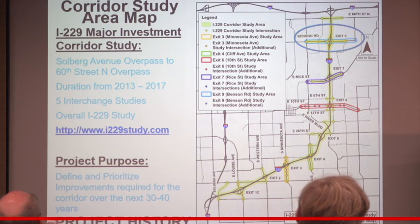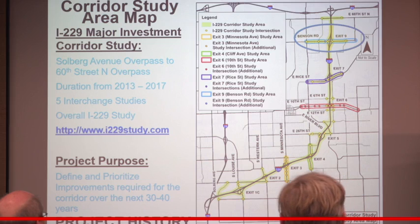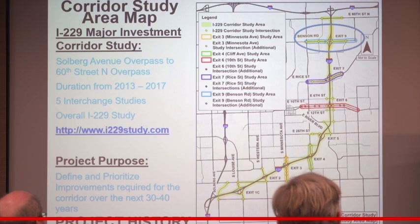As we learned of some of the concerns in our traffic projections and the capacity of our roadways, we went into further detailed study at locations like Minnesota Avenue, Cliff Avenue, 10th Street, Rice Street, and Benson Road. So we did 5 additional interchange studies. We did preliminary planning in terms of what the interchange could look like, what the corridor could look like. We did traffic projections to the year 2045. And then we did environmental scanning for all of the locations along the corridor.